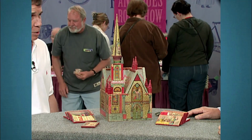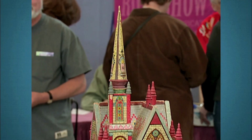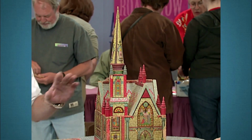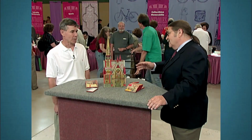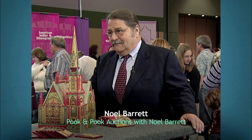On display today is a charming toy church. This toy has been a family treasure for generations, with his father also enjoying it as a child. The guest's father enjoyed this toy in the 1920s, but it was created decades earlier, in the 1890s. So it came down to him. And whoever it came from, they kept it in really very good condition.